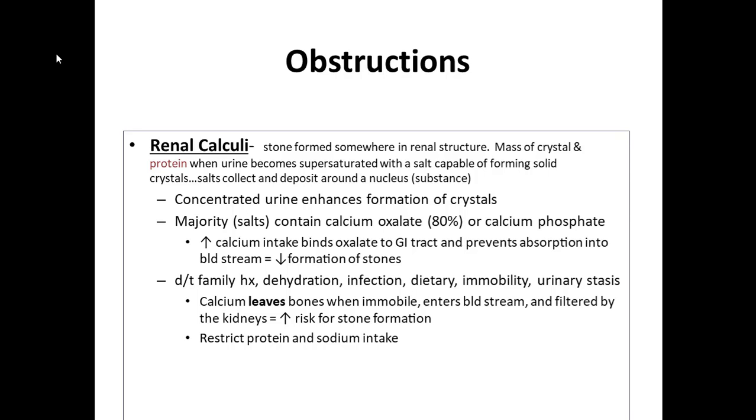The etiology of calculi or urolithiasis might be family or genetics. Dehydration is a huge cause for stones, as is infection. With dehydration, the urine is more concentrated and it's got more of those salts in it, so they can really bind together.